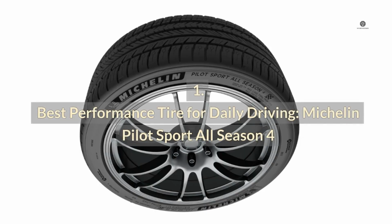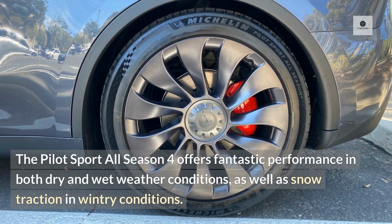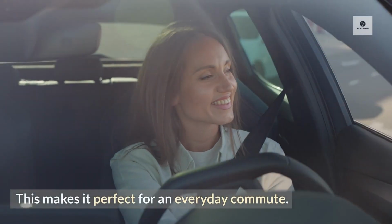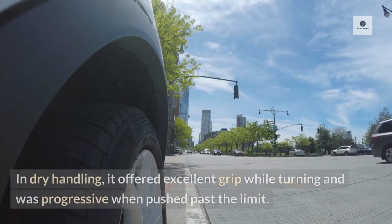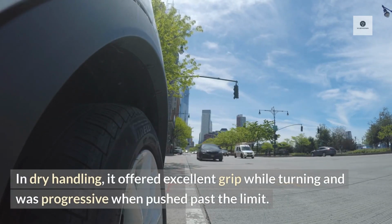1. Best performance tire for daily driving, Michelin Pilot Sport All-Season 4. The Pilot Sport All-Season 4 offers fantastic performance in both dry and wet weather conditions, as well as snow traction in wintry conditions. This makes it perfect for an everyday commute. Michelin Pilot Sport All-Season 4 provides consistent grip and little to no understeer in wet conditions. In dry handling, it offered excellent grip while turning and was progressive when pushed past the limit.